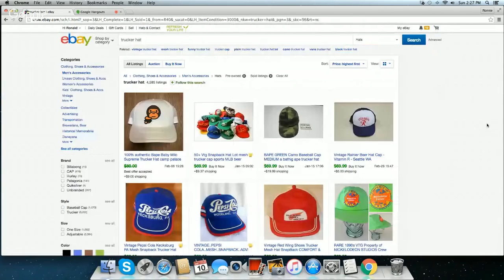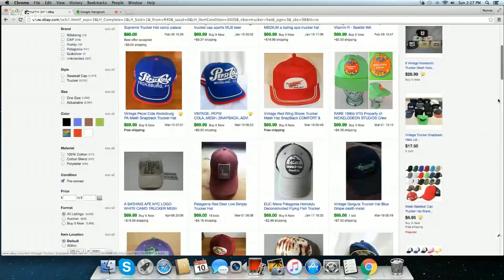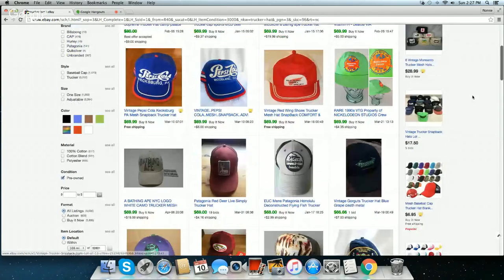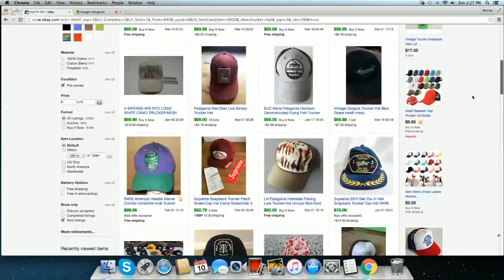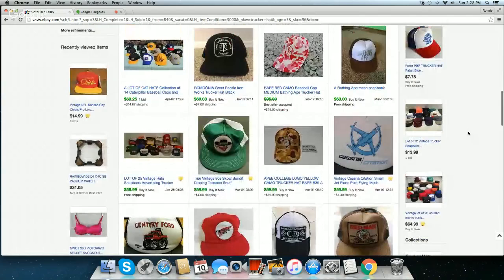Skip one here a little bit. Pepsi Cola. Looks like a mesh hat. Red Wing shoes. I mean, it has good detail. People are probably going to look for it. People are probably willing to pay up for it. Another Patagonia hat. Seems like those Patagonia hats do really well. I actually have a bunch of Patagonia hats. I might have to check this out.